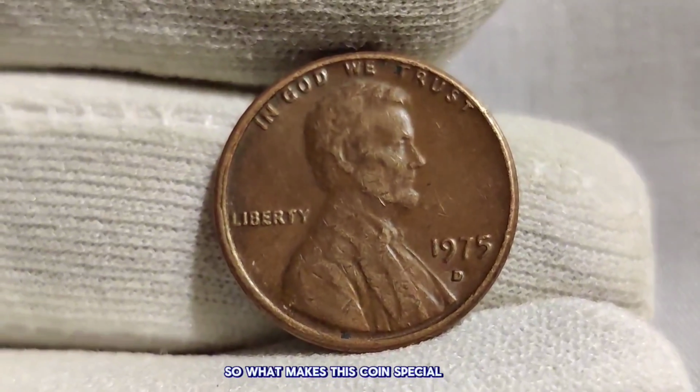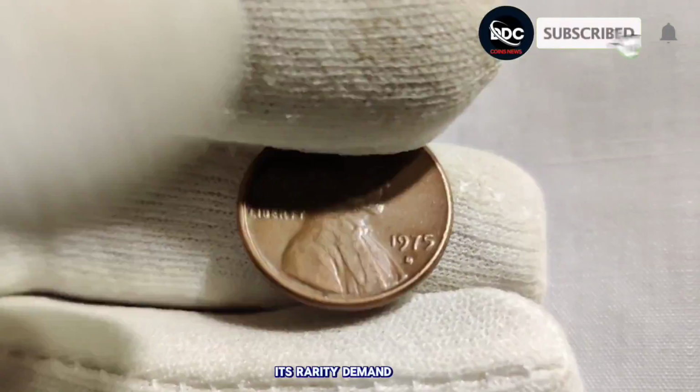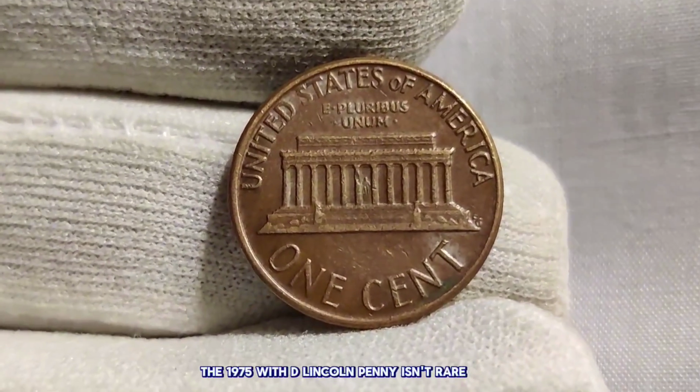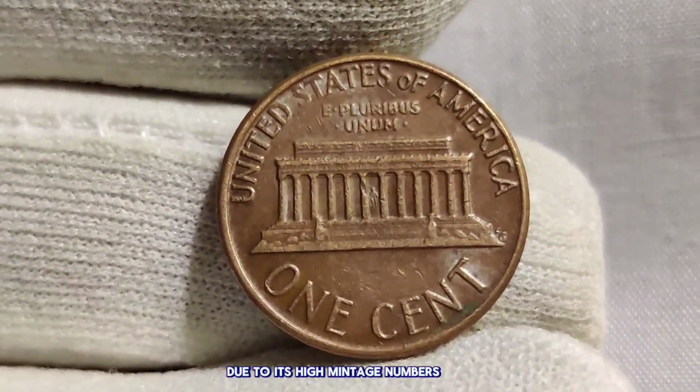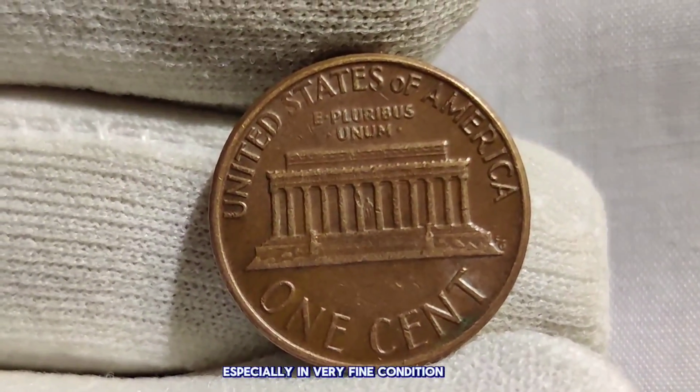So what makes this coin special? The value of a coin is determined by several factors: its rarity, demand, condition, and any unique features. The 1975 with D Lincoln penny isn't rare due to its high mintage numbers, but it can still be valuable to collectors, especially in very fine condition.